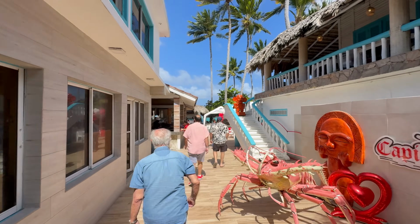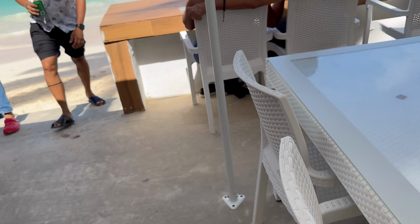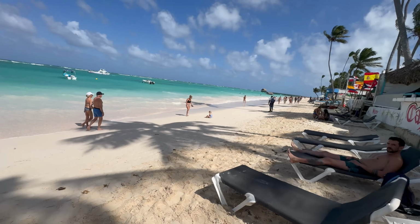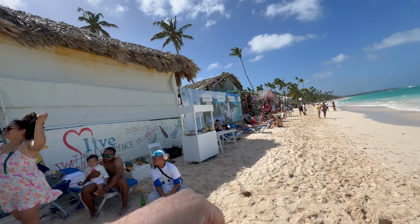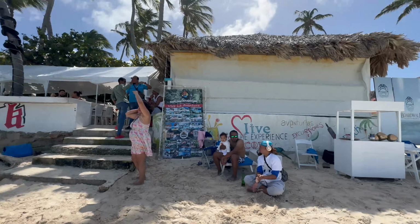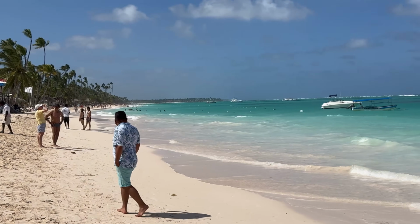And you can see right over there is the beach. Here's the entrance to Cortecito Beach. You can see a ton of people out here. Beautiful blue waters, the whole nine. The beach club will be right here. So that's the beach club right here on the beach, right next to Captain Cook. So there you have it. A little bit of a view of paradise down here.